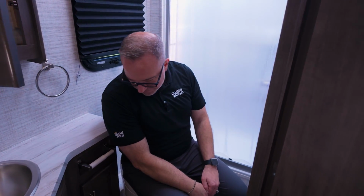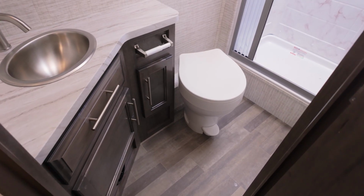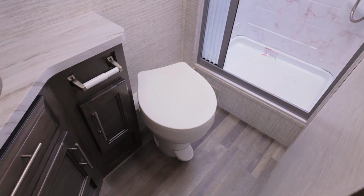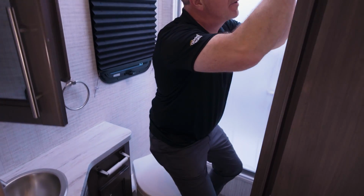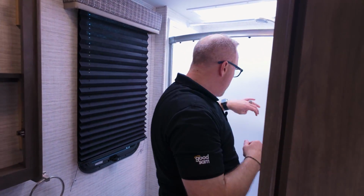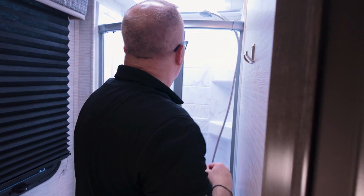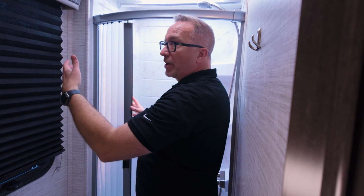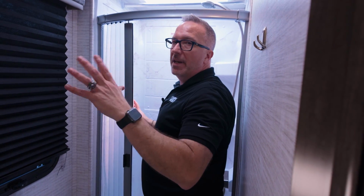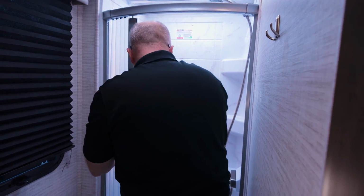6'2", 225. That's actually not bad. I mean, that's pretty good space. So, plus I got some hangers for whatever you put there, as well as another venting fan. Then the shower curtain here is on the curved arm. Antimicrobial, so you won't get the mold as long as you actually do wipe it down or clean it. Just always think about that.